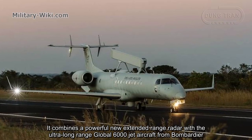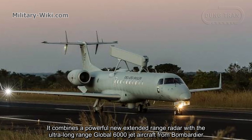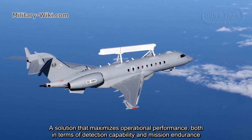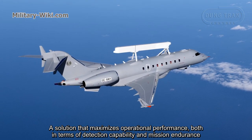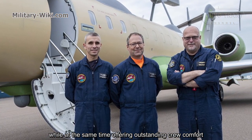It combines a powerful new extended range radar with the ultra long range Global 6000 jet aircraft from Bombardier, a solution that maximizes operational performance, both in terms of detection capability and mission endurance, while at the same time offering outstanding crew comfort.